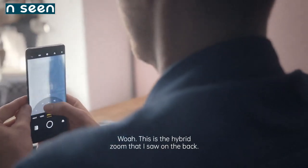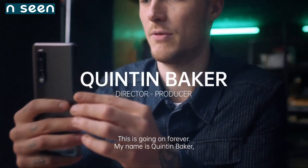Whoa, this is the hybrid Zoom that I saw on the back. This is going on forever.